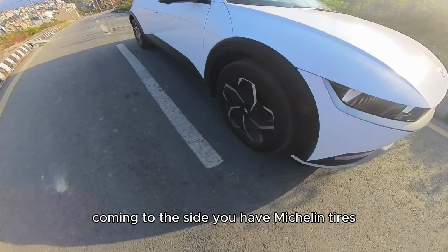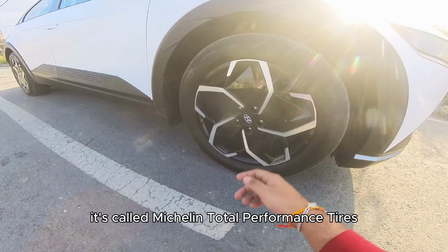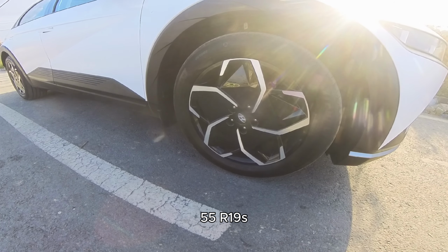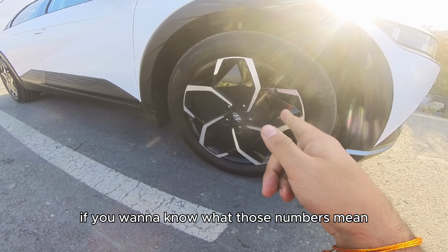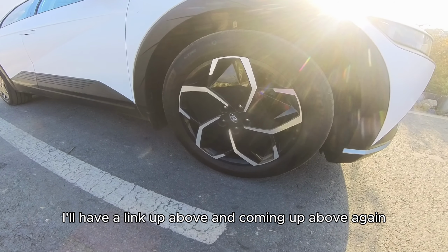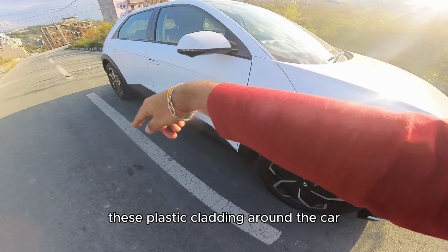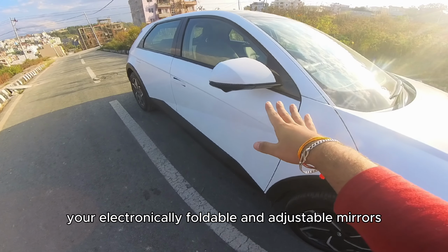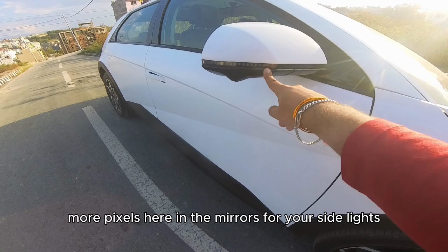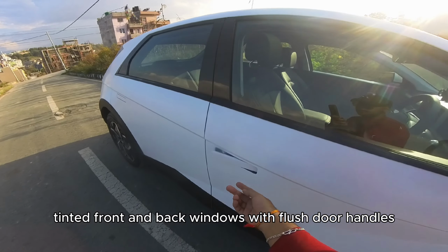Coming to the side, you have Michelin tires. It's called Michelin Total Performance tires, but basically in a nutshell, the tire profile is 235/55 R19. If you want to know what those numbers mean, check out my Citroen EC3 review. I'll have a link up above. And coming up above, again, these plastic cladding around the car. Your electronically foldable and adjustable mirrors, more pixels here in the mirrors for your side lights. And then you have greenish tinted front and back windows with flush door handles.